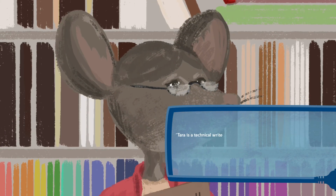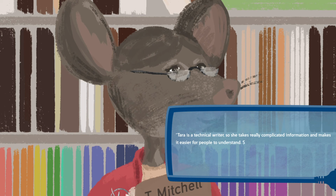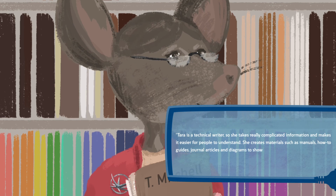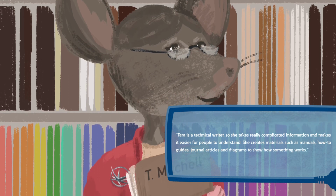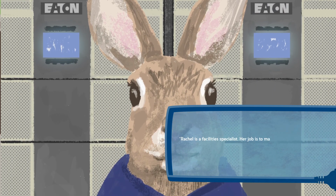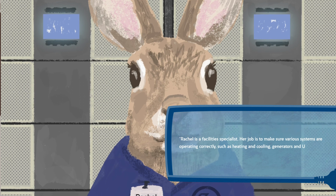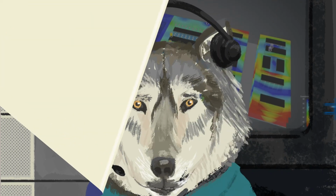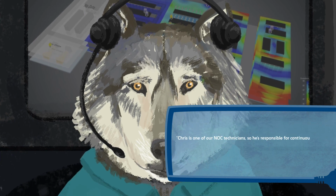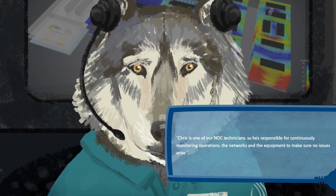Tara is a technical writer, so she takes really complicated information and makes it easier for people to understand. She creates materials such as manuals, how-to guides, journal articles, and diagrams to show how something works. Rachel is a facilities specialist. Her job is to make sure various systems are operating correctly, such as heating and cooling, generators, and UPSs. Chris is one of our NOC technicians, so he's responsible for continuously monitoring operations, the networks, and the equipment to make sure no issues arise.